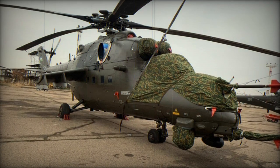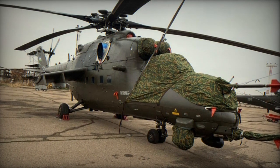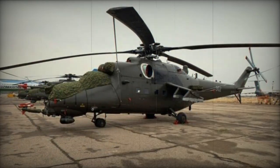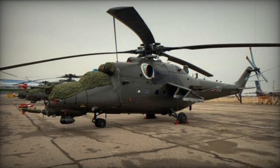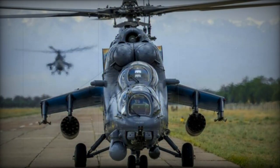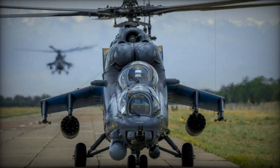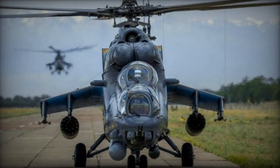This attack helicopter can carry different weapons, including pod guns, 8 older Sturm V or newer Attika V anti-tank missiles, Igla V air-to-air missiles, unguided rockets or bombs. Armament depends on customer requirements. A nose turret is fitted with a GSh-23 23mm twin-barrel cannon. The cockpit and vital components of this helicopter are significantly armored.